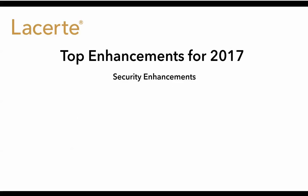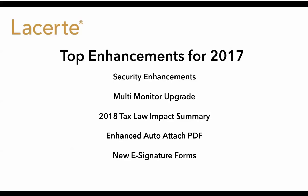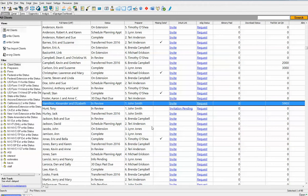We're going to discuss new security enhancements, talk about our new multi-monitor upgrade, discuss the 2018 tax law impact summary, talk about our enhanced auto-attached PDF feature, as well as new forms for our e-signature tool. So let's take a look at these in the product. The first one we're going to talk about is security enhancements.